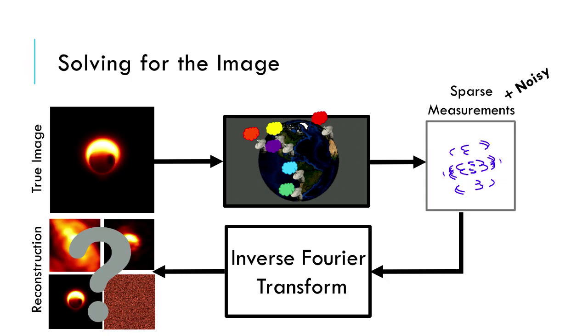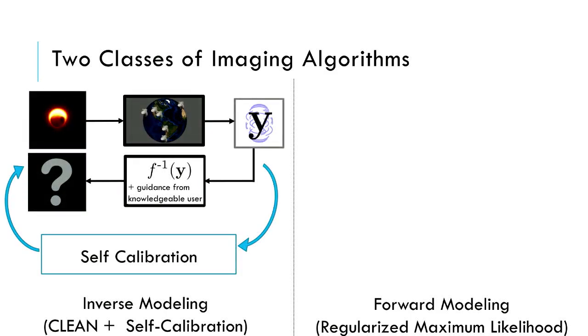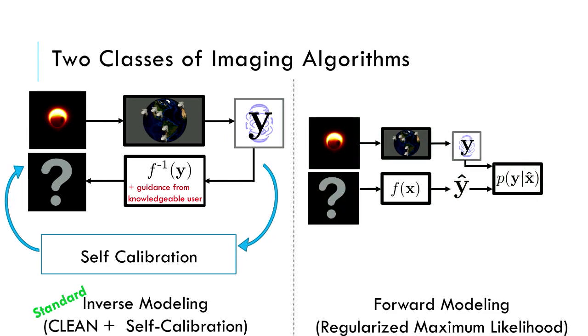So how do we go about actually solving for the image? Well, to do this, we developed 2 classes of imaging algorithms to tackle the problem. The first class of algorithms is based on very standard methods used in radio interferometry for decades, called CLEAN with an iterative self-calibration loop. And this is a traditional method of making images, which is great. It's a huge plus that we can use this standard method because it's vetted in the community. But the disadvantage of it is that because it's sometimes very sensitive, you need a significant amount of guidance from a knowledgeable user oftentimes. And a second approach, a class of methods that we've been developing more recently for this data, is rooted in Bayesian-style techniques.